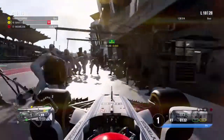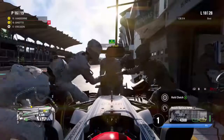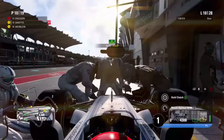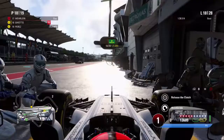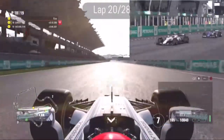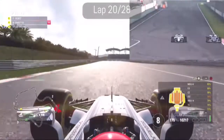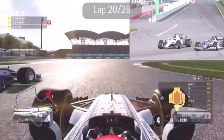But cutting on to lap 18, we come into the pits to change our front wing, and we get a new nose, and hopefully we haven't lost too much time there as it's a decent stop considering we changed our front wing. But now cutting on to lap 20, and we're under pressure from Pascal Wehrlein as he tries to go around the outside of us.